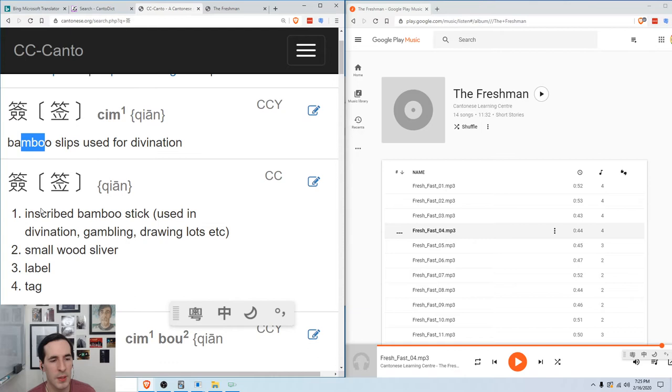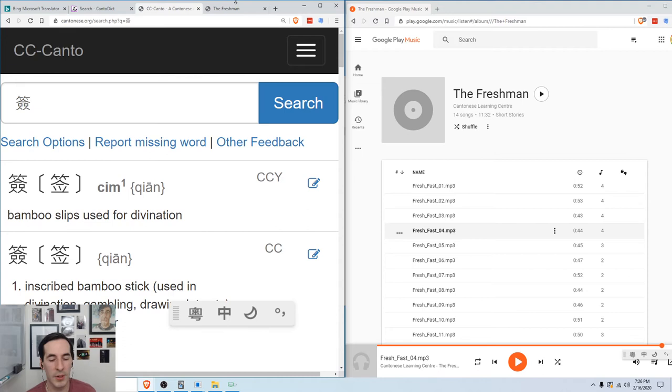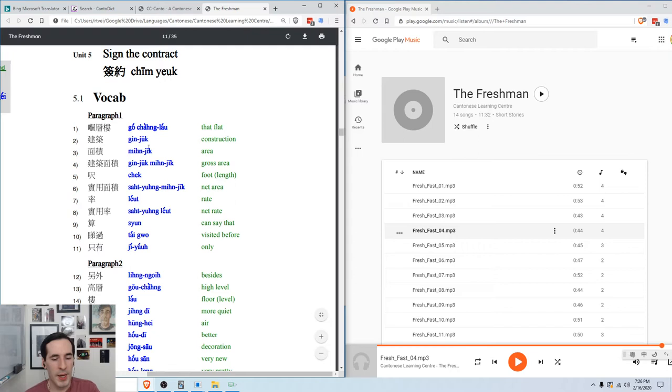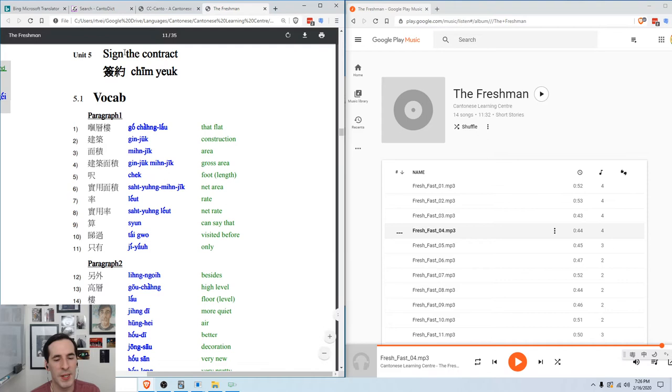Bamboo slips, inscribed, sliver, label, tag. Okay, so it's like a label or a tag. That makes sense. Team cop, pay by card. Team Z, to sign a document. So it's all related terms having to do with paperwork or documents or signing things. Cool. Okay, so vocab. Paragraph one has that flat, construction, area, gross area. So I guess maybe undeveloped land or just a rough area of where something's being built. I'm interested to see how that relates to sign the contract.